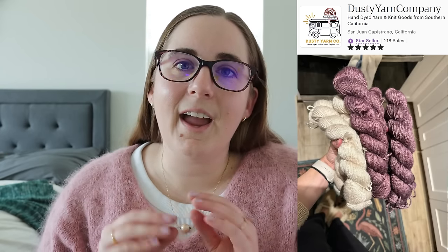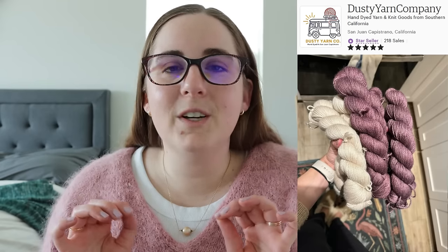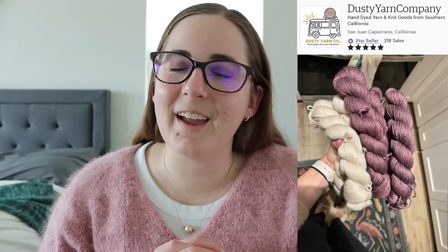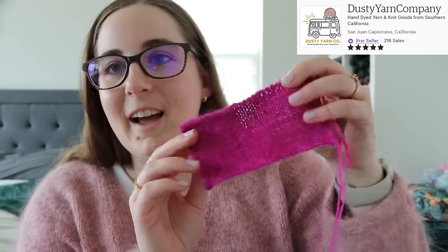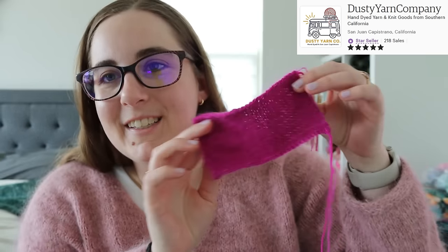in her alpaca sport base, and the main color is going to be Shook, which is this gorgeous purple, and the contrast color stripes are going to be in Baby Beach, which is like a neutral cream color. So I'm so excited for that yarn to come. I love all of Dusty Yarn Co.'s colorways. She is the same dyer of this Bougainvillea that I'm going to use for my Cove sweater. So I'm just desperate to get all of that onto the needles.